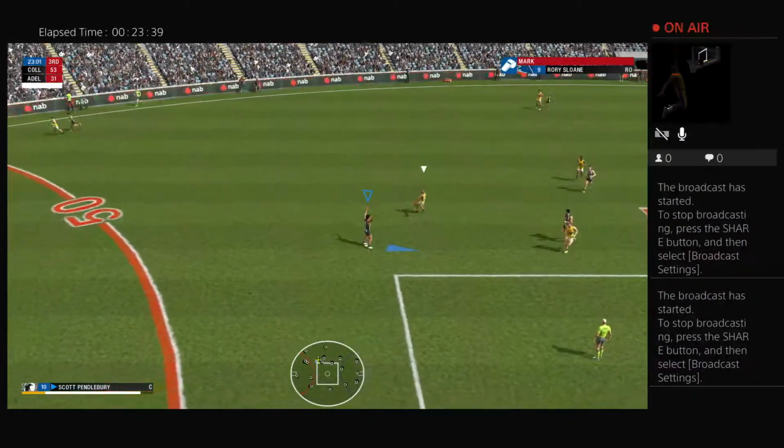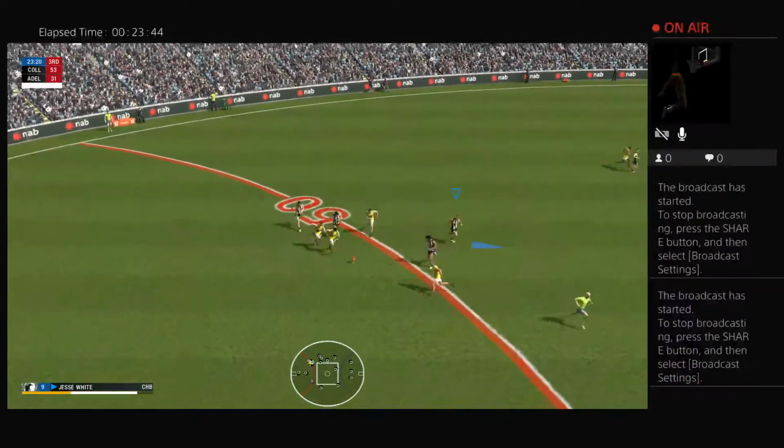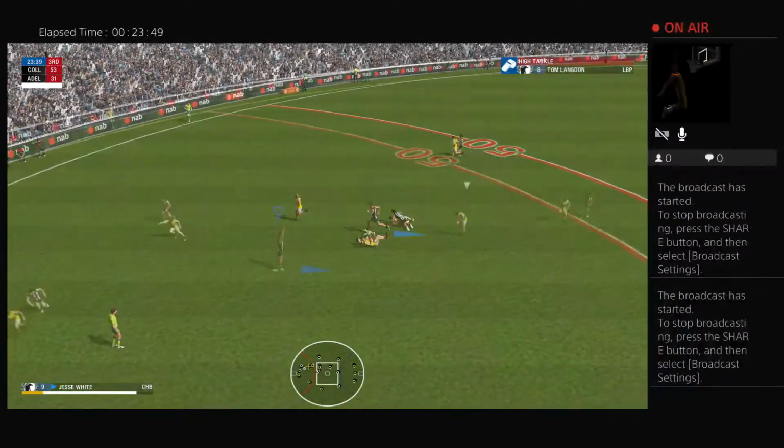Look, Adelaide haven't been able to set up many shots at goal, but I'm not sure that's the forward's fault. The ball has been coming in way too slow. You can't expect your forward to kick a winning total that way. Langdon has given away a free kick.